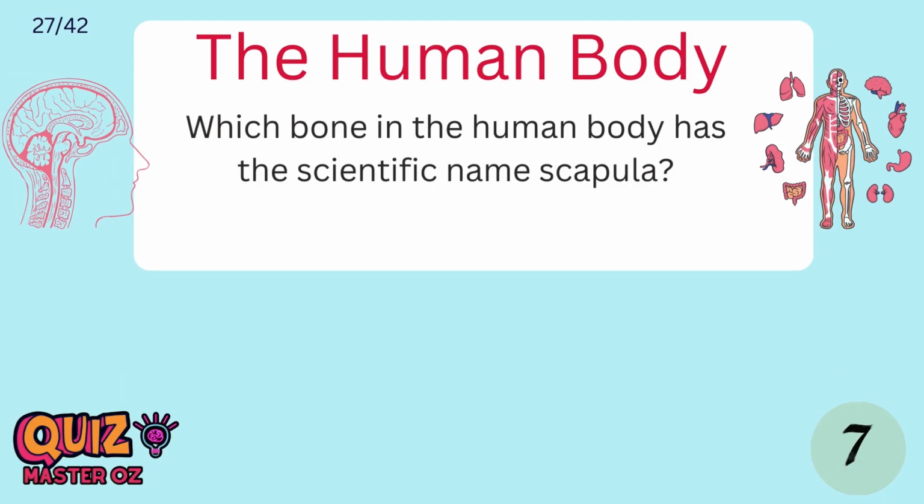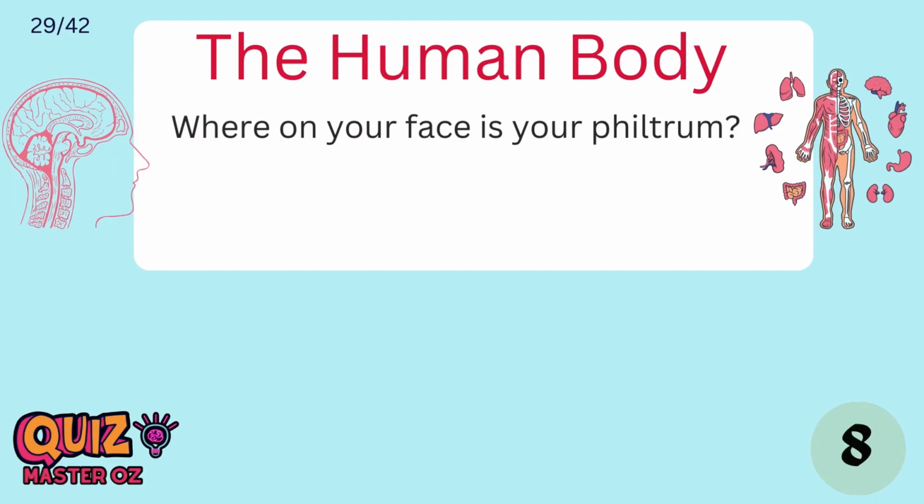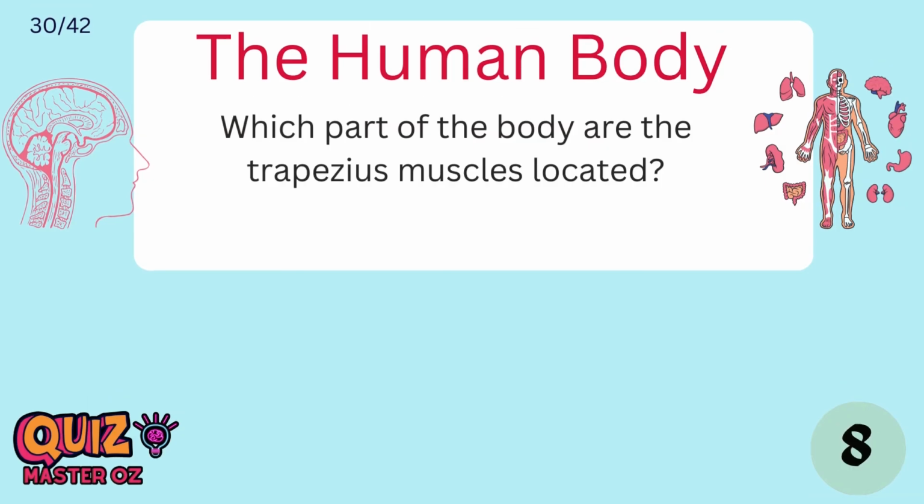Which bone in the human body has the scientific name scapula? Shoulder blade. In which part of the human skeleton will you find the sacrum, ilium, and pubis? The pelvis. Where on your face is the philtrum? Below your nose. In which part of the body are the trapezius muscles located? The back.